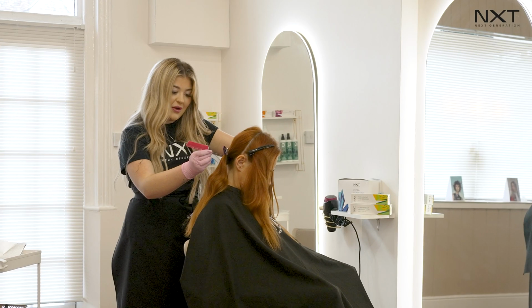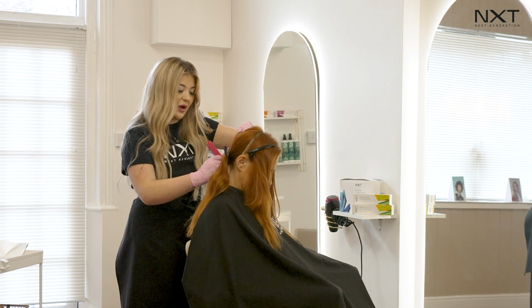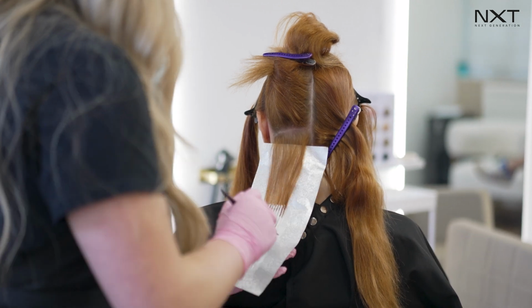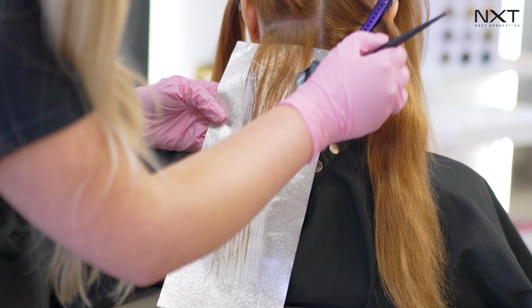So I'm just going to take my first section from the back of the head, around 1 inch thick, and on this section I'm going to be applying my mesh lightning system in a V shape just onto this section.